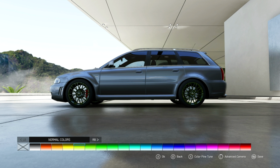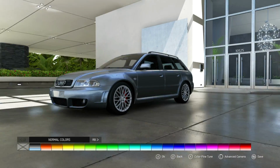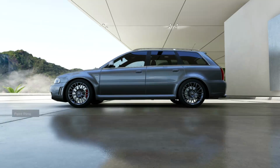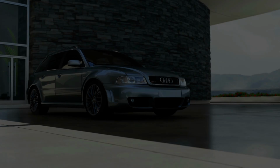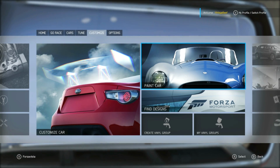Okay, we don't want green. I was thinking like a lighter shade. Now, this is supposed to be white. Like, the whites in this game, or in any car game, never look white. I'm not sure why that is. You know what? I think I like the color that it was. Yeah, we're good. This is a classy car. I bet one of you guys watching, your dad has this car.